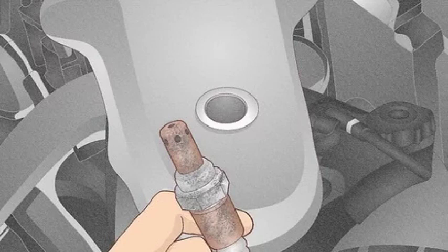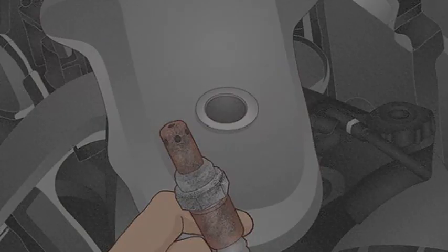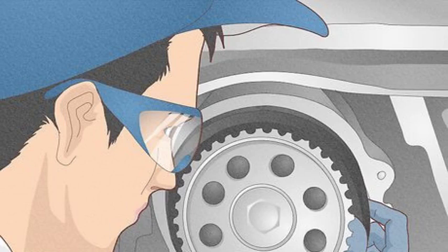Sensor problems. Your car's engine relies on various sensors to monitor its operating conditions and adjust performance accordingly. If one of these sensors fails, it can send incorrect information to the engine control unit, ECU, which can cause starting and acceleration problems. Some common sensor problems include mass airflow sensor, MAF. The MAF sensor measures the amount of air entering the engine. A faulty MAF sensor can cause the engine to run too rich or too lean, leading to poor acceleration.